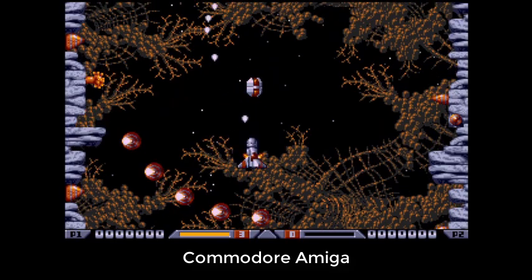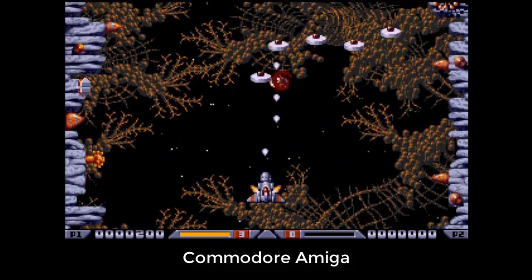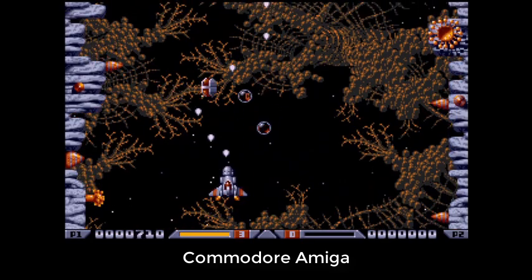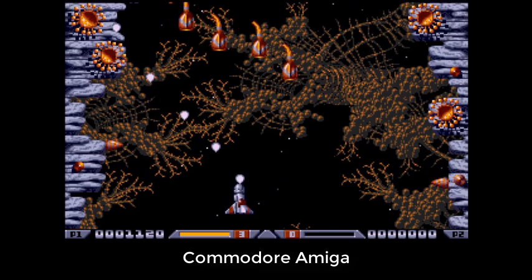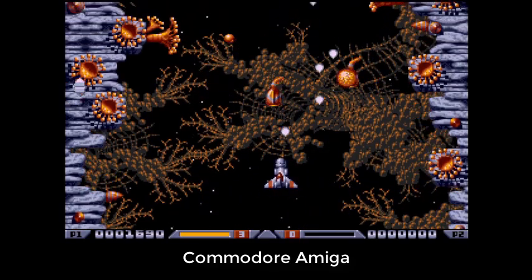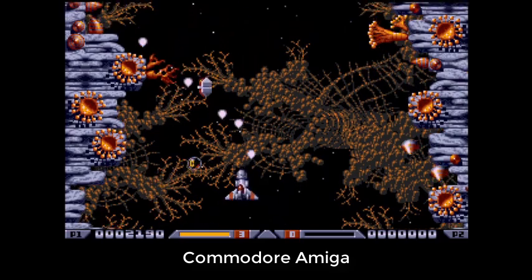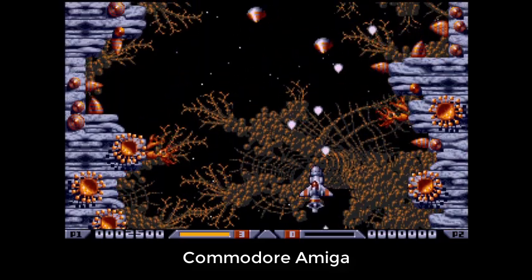Right, okay, interesting to play this one. This was the one that I did play. When I say I didn't play it a lot back in the day, but I certainly played it. You see, there you go. You've got in-game music. I don't know why the Mega Drive couldn't have done that.